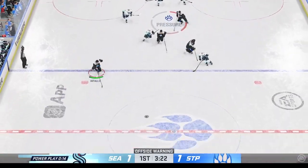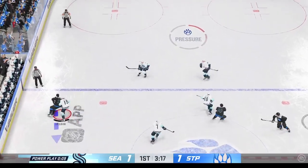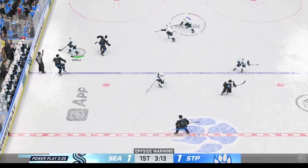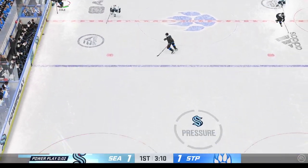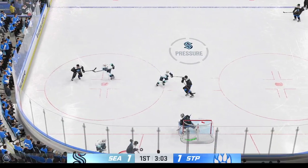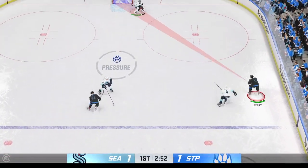Back at the point, they set it up. Moves it to McLeod. Moves the puck inside the offensive zone. The Kraken have taken possession of their own end. Harry's almost ready to get back on the ice. A strong penalty-killing performance on that one as both teams are now back to even strength.